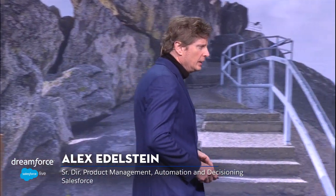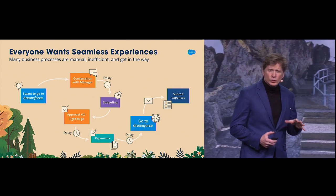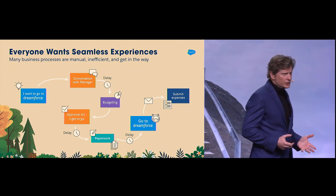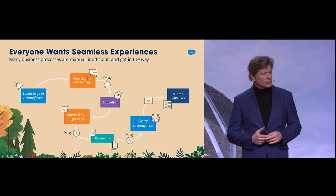Good afternoon. As a product manager in Salesforce's automation and decisioning group, I spend a lot of time thinking about business processes. Now, everybody wants seamless experiences, but a lot of business processes can be manual and inefficient. Consider something like going to Dreamforce. What you want is pretty straightforward. You want to go, have a good time, learn a lot, and make sure your expenses get reimbursed when you get back. But in a lot of organizations, that kind of thing requires manual paperwork, multiple rounds of email, interminable delays, and a lot of aggravation.